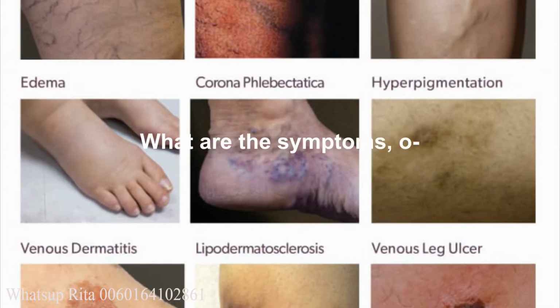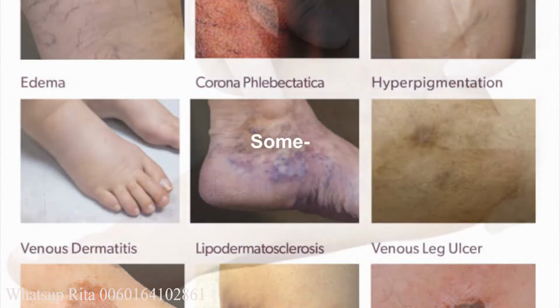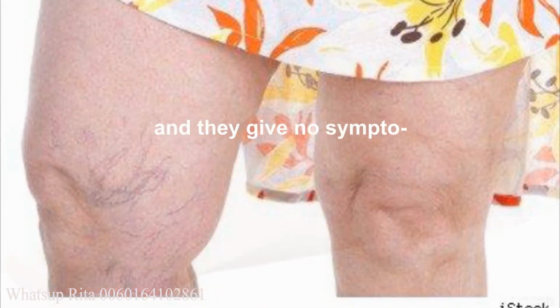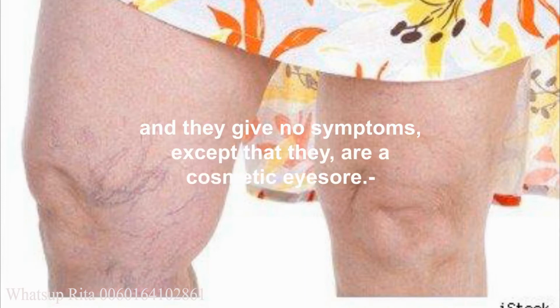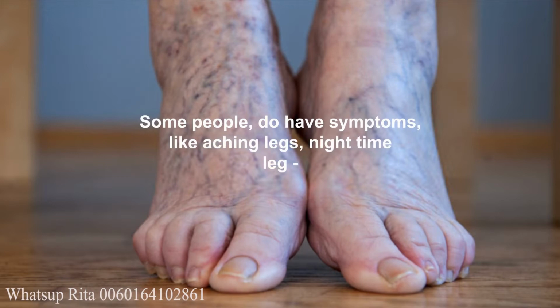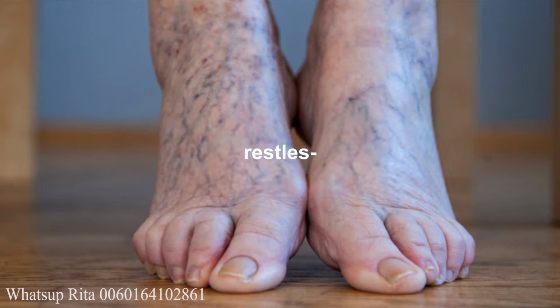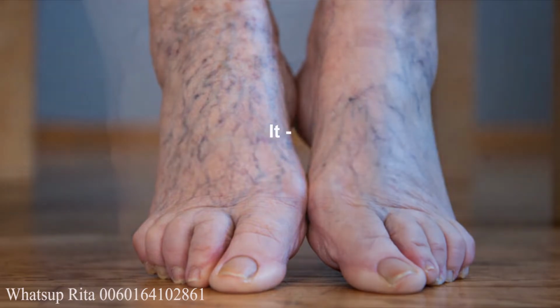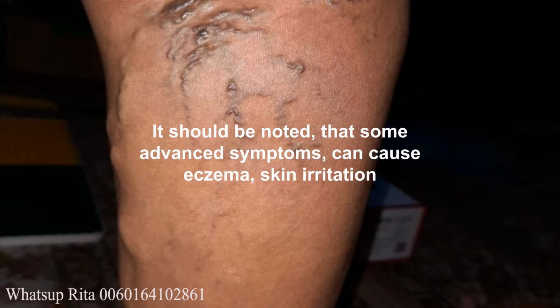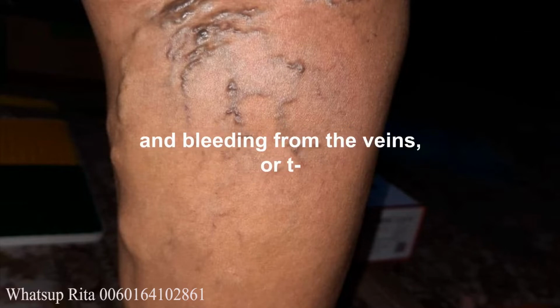What are the symptoms of varicose veins? Some varicose veins look like small thread veins, and they give no symptoms, except that they are a cosmetic eyesore. Some people do have symptoms, like aching legs, nighttime leg cramps, swelling of the legs, restless legs and heavy legs. It should be noted that some advanced symptoms can cause eczema, skin irritation and bleeding from the veins, or thrombophlebitis.